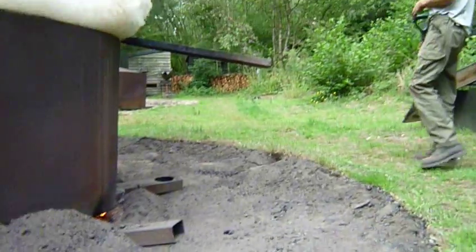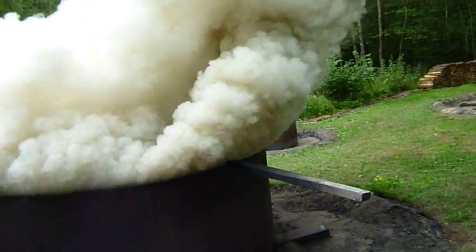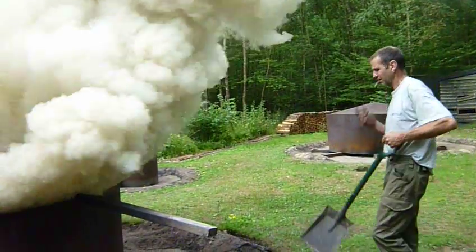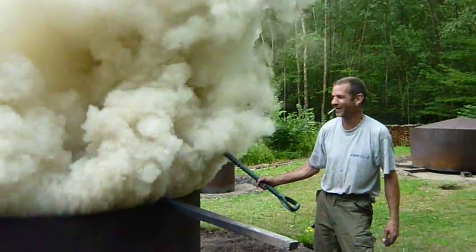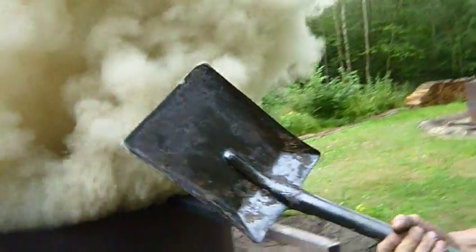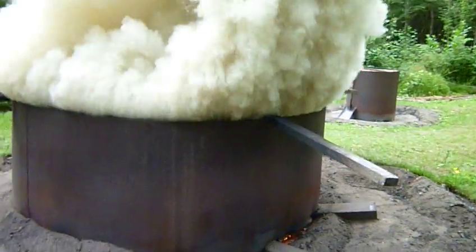When you're looking at this smoke, it looks like it's absolutely dreadful pollution, but in fact a huge percentage of that is steam. If you were to pass your hand through the smoke, which I don't advise, it would actually come out damp. Demonstrate with a shovel. This might be a bit that you have to cut out. But you'll notice the shovel's soaking wet. Oh yeah, you can see it glistening with moisture. So a large percentage of what you're seeing is steam.